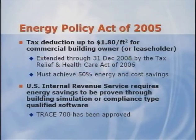Earlier we referred to the Energy Policy Act of 2005. Remember that in order to claim the $1.80 tax deduction for fully qualifying property, the IRS requires that the energy savings be proven through the use of a qualified software tool. The requirements of this compliance process are very similar to the requirements defined by LEED and Appendix G of ASHRAE 90.1 with some minor modifications.